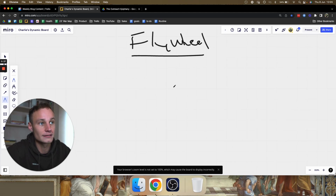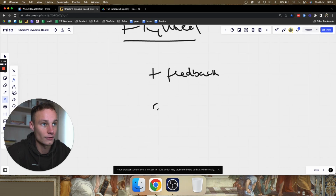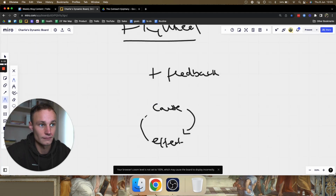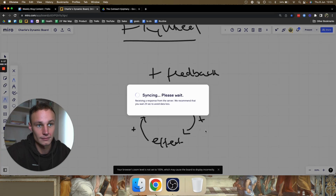So a flywheel basically works on a positive feedback loop, okay? So what it means is you have a cause, right? And then you have an effect. And then what happens as a result of the effect is it creates another cause, if that makes sense. So it just feeds back onto itself, and through this we can achieve exponential scale.